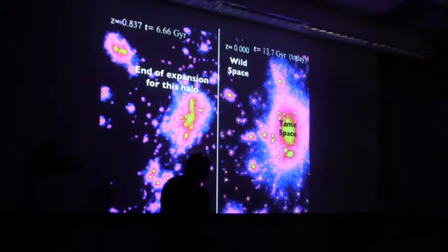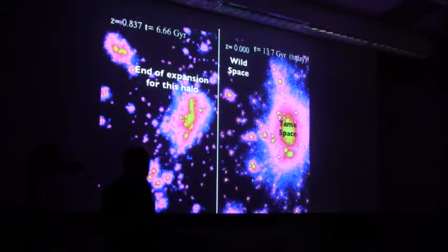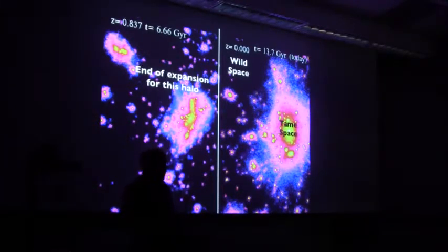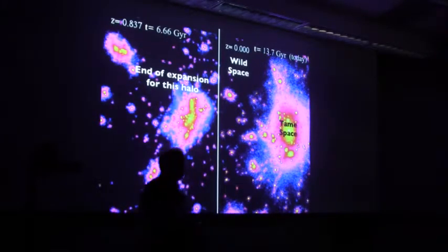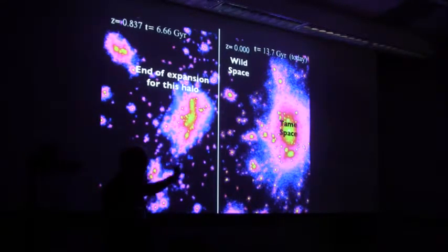This is today, and you sometimes hear about outer space, which just means beyond the Earth's atmosphere. That's not a particularly useful distinction. The really important distinction is between the space that's contained by gravity and the space that is expanding faster and faster and faster because of the dark energy. So this region is held together by gravity. It's tame space. This is not. This flew away and will never come back, and it's flying away faster and faster, so that's wild space.